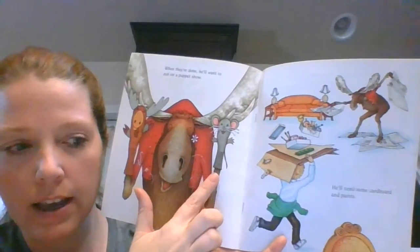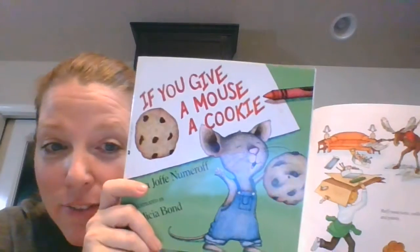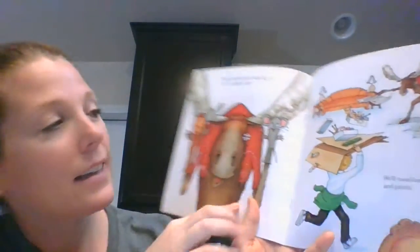A moose and a mouse. Where do you think the mouse came from? Probably if you give a mouse a cookie.